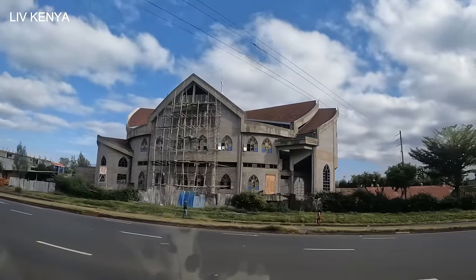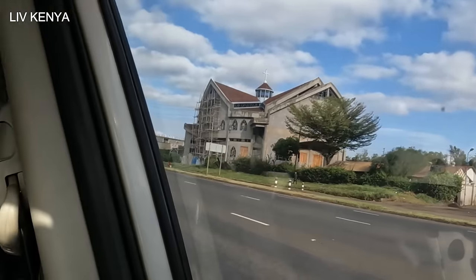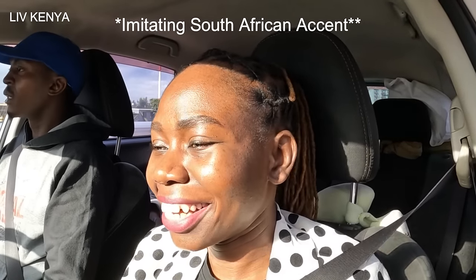It's going to be a 4-day trip, 4 days, 3 nights. So you can imagine how long it is, and it is packed with activities. Okay, you all know I love churches and the architecture, so I had to show you that one. In Kenya, we are trying to make nice churches with nice architecture.